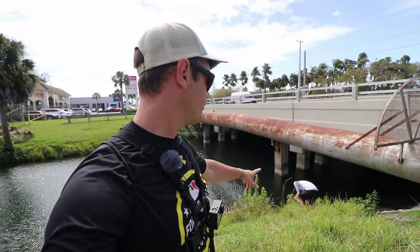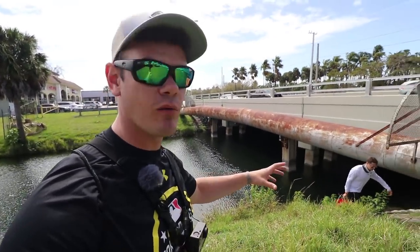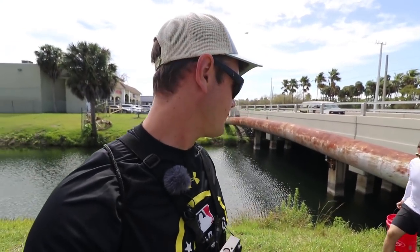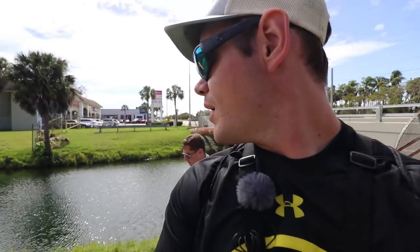All right, ladies and gents, we're here at the first spot. The water's actually a lot more clear down here than I thought it was gonna be. I'm about to help Ryan hook this, we gotta put our shrimp in here and whatever other bait we got. But these are where the peacocks live. Ryan, you've caught a lot of peacocks here before, right?